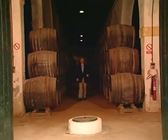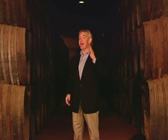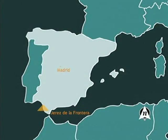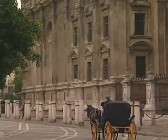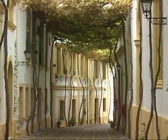Hello, I'm Gordon Elliott, and welcome to Jerez de la Frontera, home to the finest sherry in the world. And when you have fine sherry, you have fine sherry vinegar. It's an area they call the Golden Triangle. It has a very special microclimate, and really the only place in the world where you can produce authentic sherry. This is the town that created sherry, or to be more accurate, this is the town that sherry created.